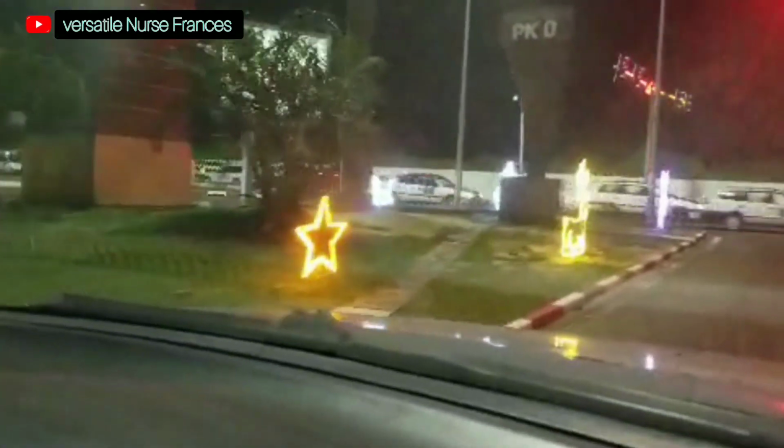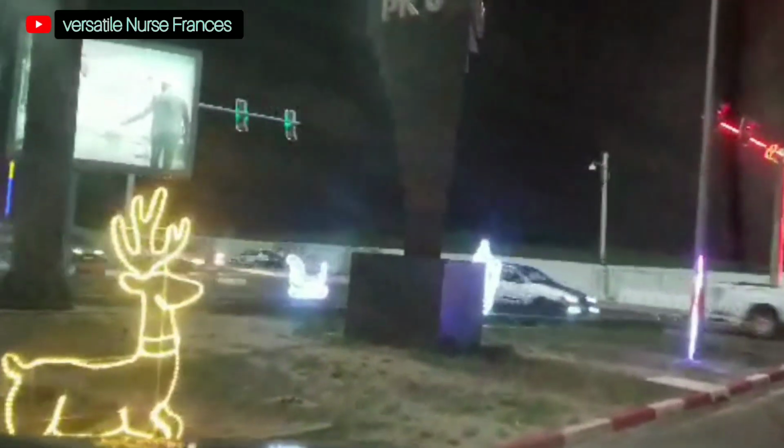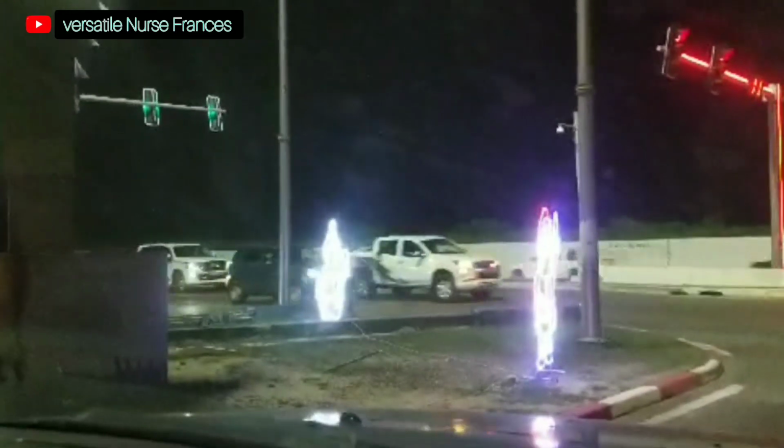So guys, today we are going to check and see the way Gabon decorates their streets, the way they decorate their roads during Christmas. Okay, so come along with me. Let's go check it out and see how it looks.